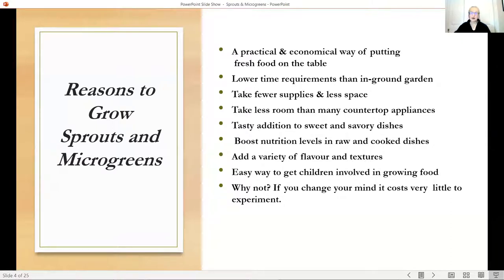For those of us who are gourmands and gourmets, they are a very tasty addition to both sweet and savory dishes. And they boost nutritional levels in all raw and cooked vegetables and dishes. And we'll go into that in a little bit later. They also add variety of texture and flavors.